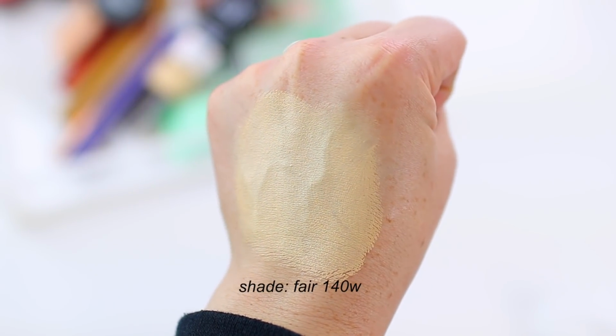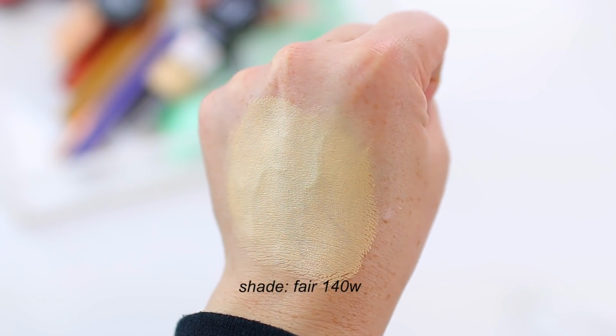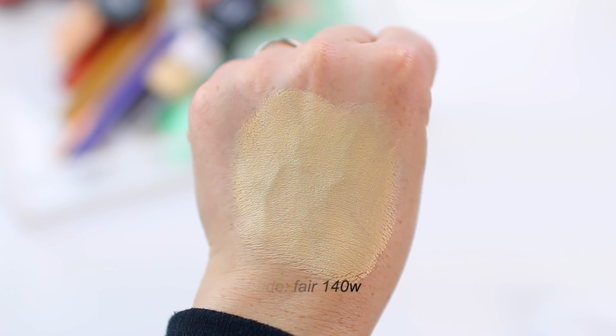And I don't know, if you guys have purchased it, you'll have to let me know if you can find a shade that works well for you. When they first released this with 20 shades, some people were saying you don't need your exact shade because it's a CC cream and it can kind of adjust, but I definitely don't think that's the case because this is a full coverage product, so if the shade is off, you're definitely going to notice.